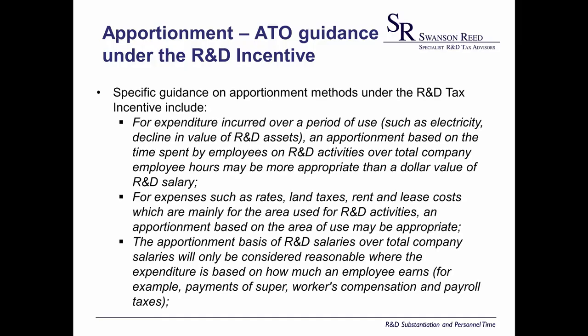The ATO's current guidance on apportionment methods for expenditure under the R&D tax incentive do not include definitive formulas or methods, but rather provide for general principles. Some of these principles noted are as follows. For expenditure incurred over a period of use, such as electricity or the decline in value of R&D assets, an apportionment based on the time spent of employees on R&D activities over total company employees may be more appropriate than an apportionment based on the dollar value of R&D salaries.